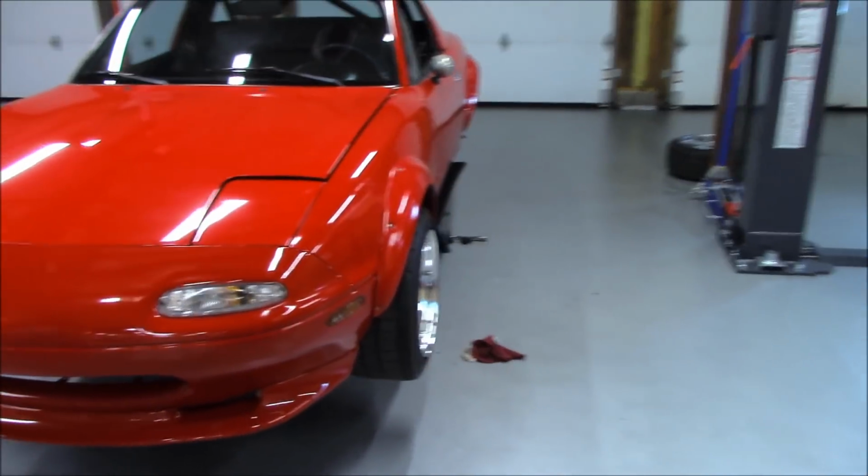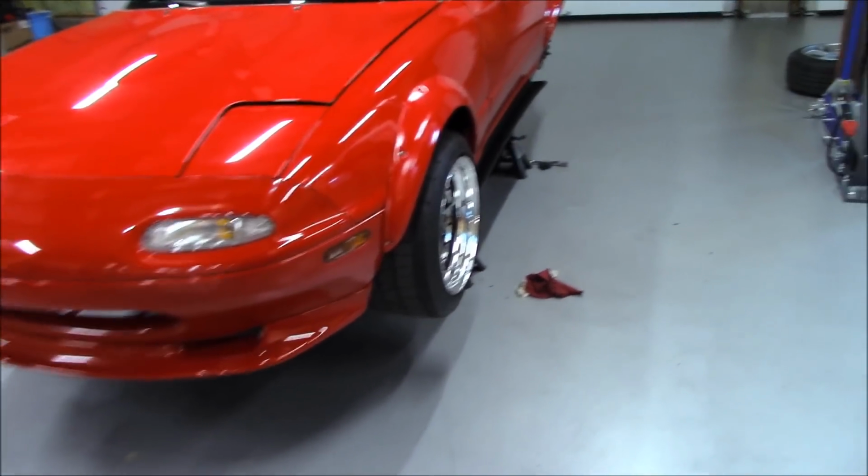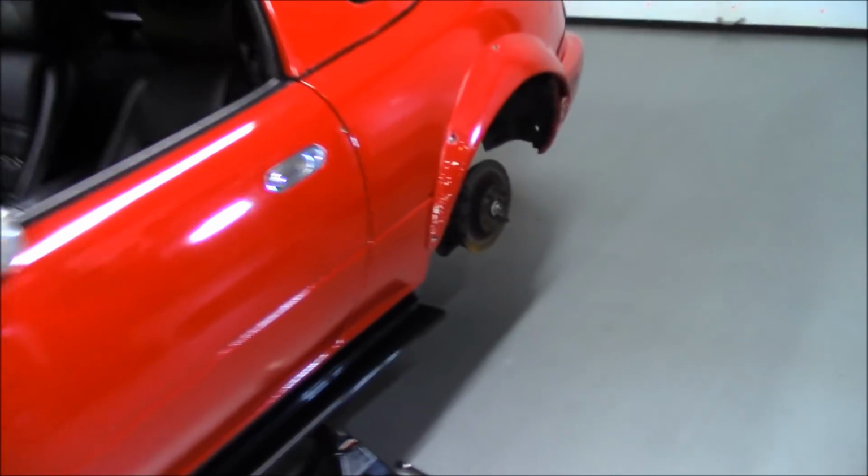Notice my NA Miata is up on jack stands with the rear wheels removed. You guys know where this is going?